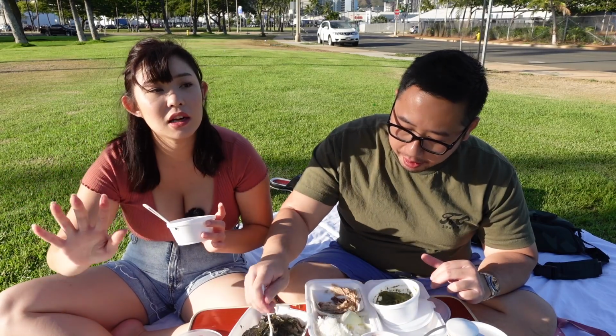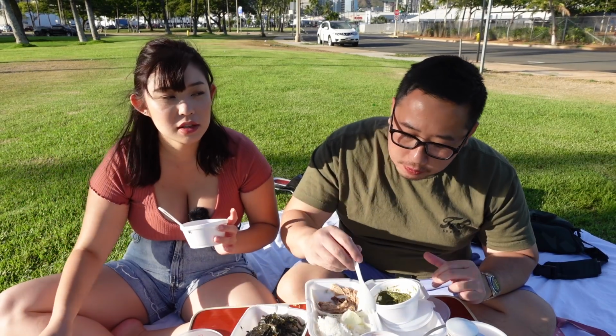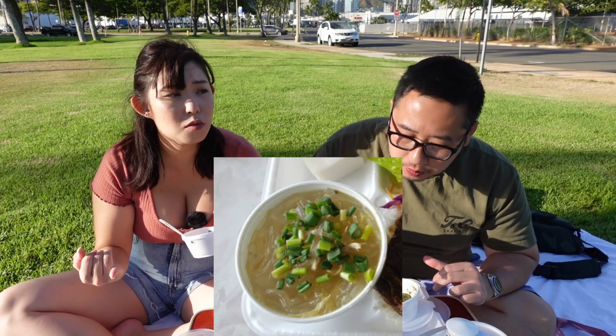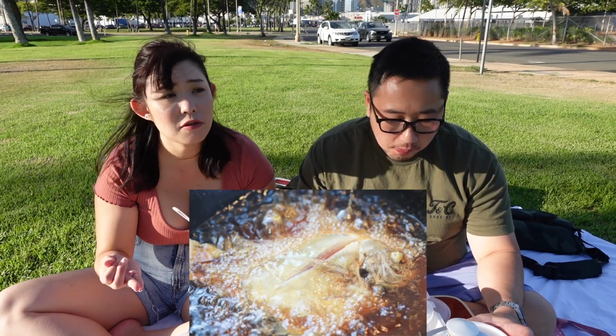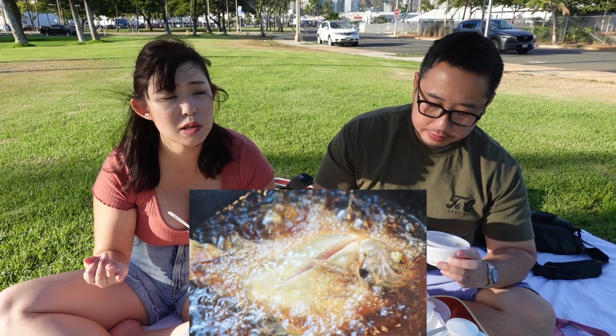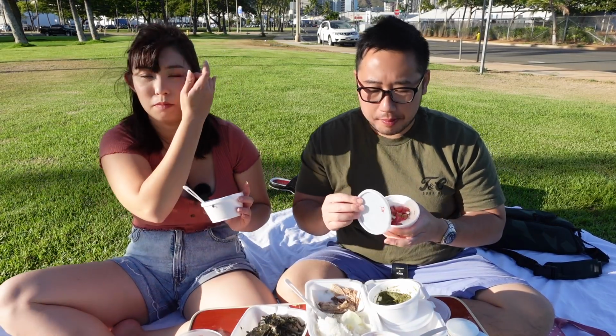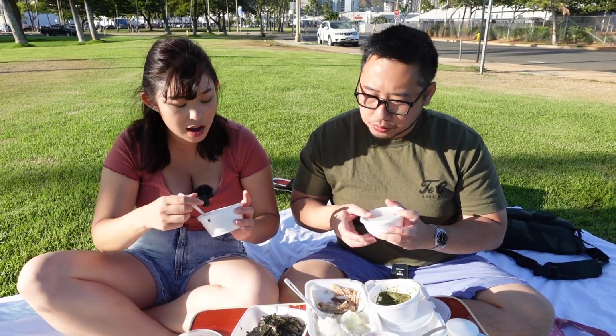The only things from Helena's that we did not get today was the chicken long rice, which is like glass noodle in chicken broth with chicken, kind of gingery kind of flavoring. We didn't get the butterfish collar or boiled butterfish because they didn't have it. It was out of stock. Ahi collar or the fried ahi either because they were out of stock in that as well. But other than that, we pretty much got everything on their menu.